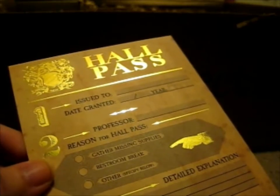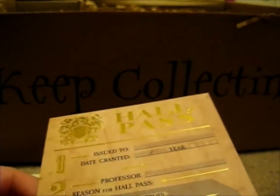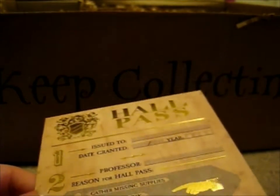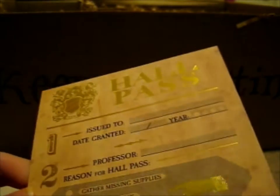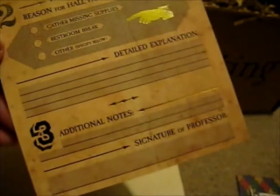And here is a very shiny hall pass. Well, I know I've never had a hall pass like this. I've had like a hall note. But, yes. Anyway, this one has: issued to, granted, date granted, year, professor, reason for hall pass, detailed explanation, additional notes, signature of professor. That's pretty snazzy. Pretty snazzy.